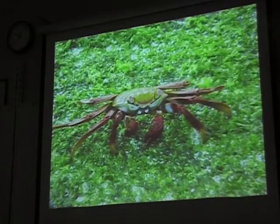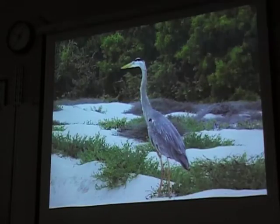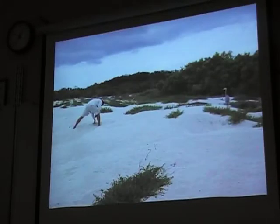So are they like big? No, they're well. That's how big they are. Alright, never mind. That one just looks huge. Yeah, it's kind of close up. Yeah, that bird looks like 8 feet tall.